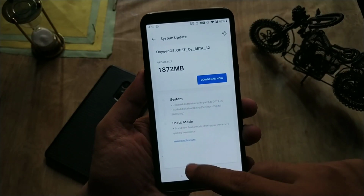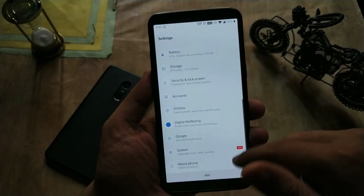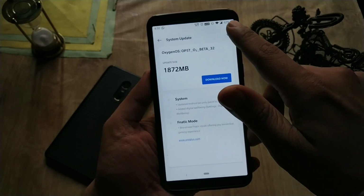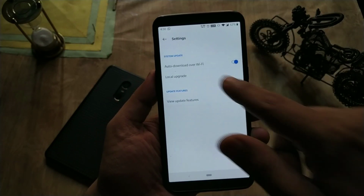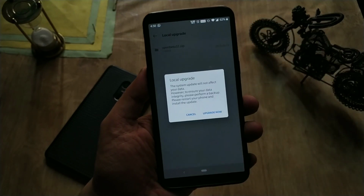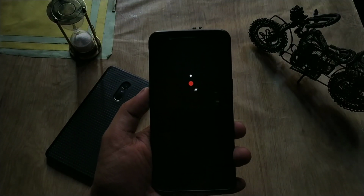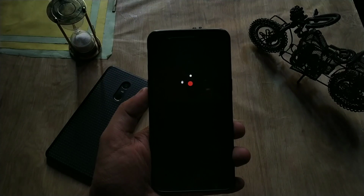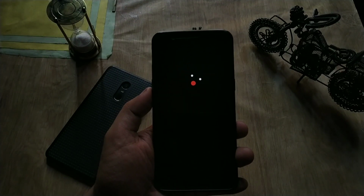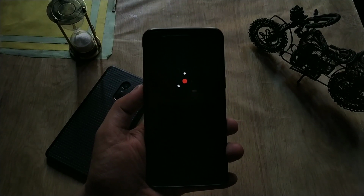If you have not got the update, you can download the full update and flash it manually. For manually flashing, put the ROM in File Manager and go to Settings, then System Update, hit the gear icon towards the top right side, choose Local Upgrade, and choose the ROM file and flash it manually. Also, if you are a stable user, you can update to beta and it won't affect your data, but I suggest making a backup first. I will provide the links in the video description box.